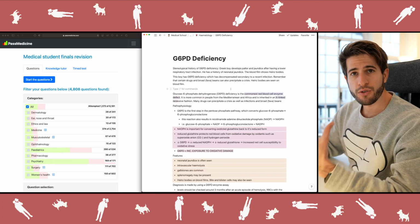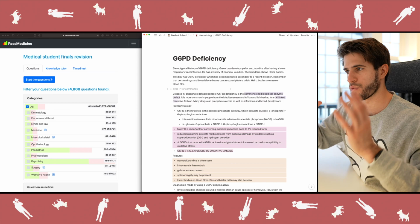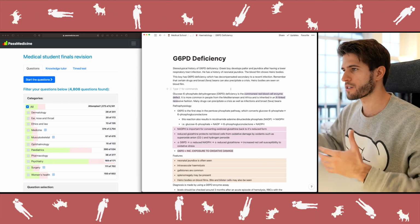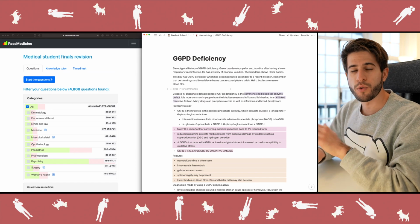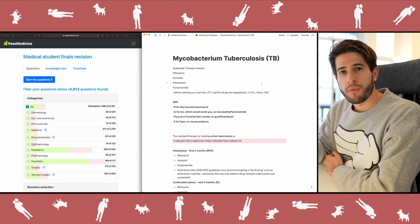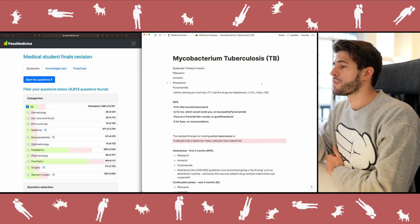And this way, the vast majority of the studying that I do is active. It's reading questions, thinking about information, trying to fit different pieces of the puzzle together. And then the note-taking aspect is a much smaller percentage of my time. I think this will probably be a lot easier if I just show you, so let's get started with that.